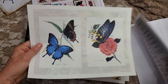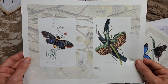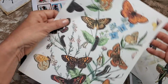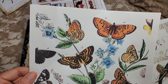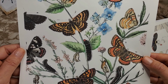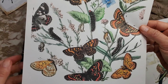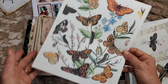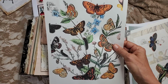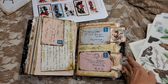So yep, there's this one. Oh, I did that one. And there's that one. Okay, so different kinds of wings. And then there's also this big one, which you can either use as is, as a center page, or you can use it as a background, or you can also cut these little guys out individually, fussy cut them out and glue them anywhere you would like. You can make this entire picture big or small, but I thought it was a very beautiful old antique image that came, I believe, from the Biodiversity Library.